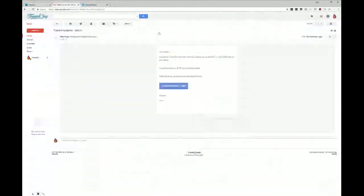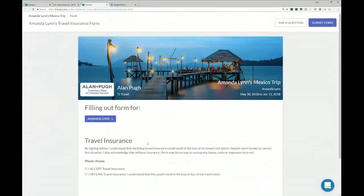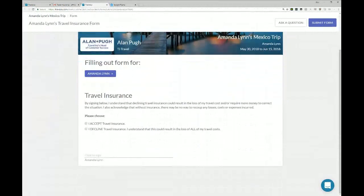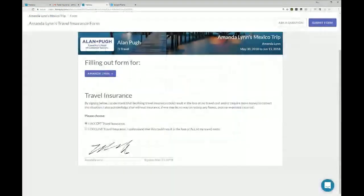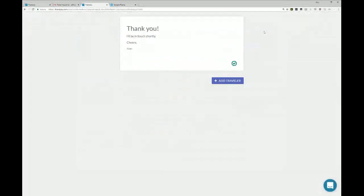Because what's going to happen now is they open this email, they see the price, they know what they're getting, they open the form, and they're better informed at this point, ready to decide. Because all it says is by signing below, I understand, the general waiver here. In this case, I'm going to click accept, but in either case, they're going to have to sign. That's my real signature, don't steal it. And then they need to click submit, and that's it. Again, if they have multiple travelers, they can go ahead and sign the form for the other people in their party as well if they are the primary traveler here.